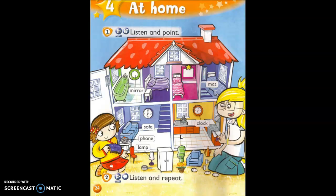Okay, Stella. Susie, put this wardrobe in the bedroom. Which bedroom, Stella? Put it in the pink bedroom, next to the bed. Okay. Now, put this lamp in the hall next to the phone.